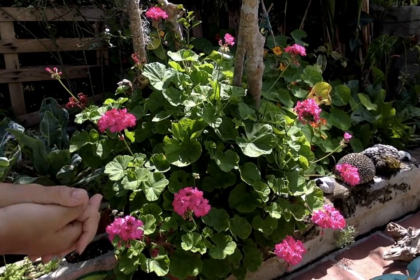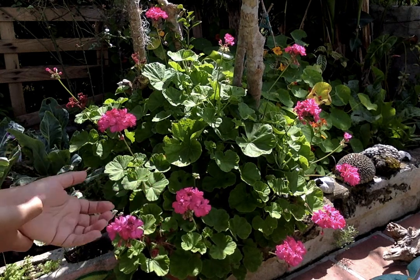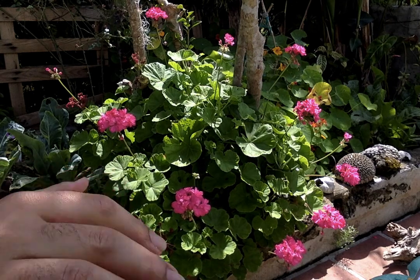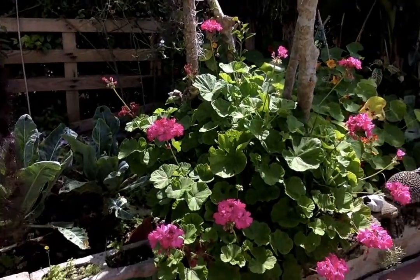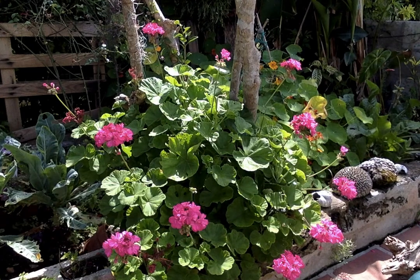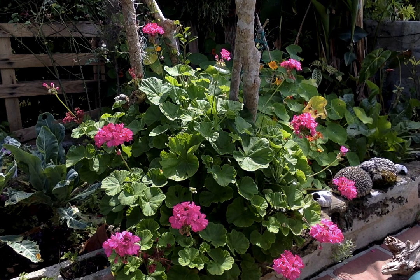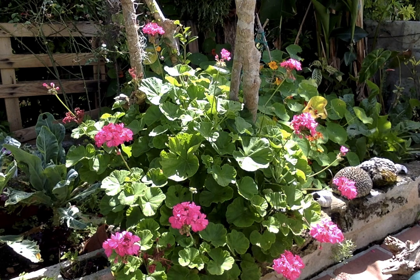They're so rewarding, this little plant, because they're easy to grow. They thrive in Mediterranean countries. Are you seeing it? They thrive in Mediterranean countries, so they're popular in places like Spain and Italy. They do really well. What's nice about them is that they don't require much fuss. They don't require much water. They love the sun, and they tolerate the heat really, really well.